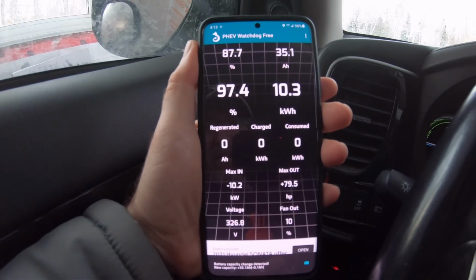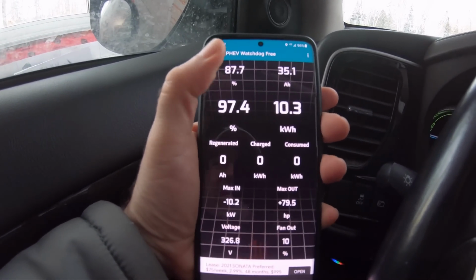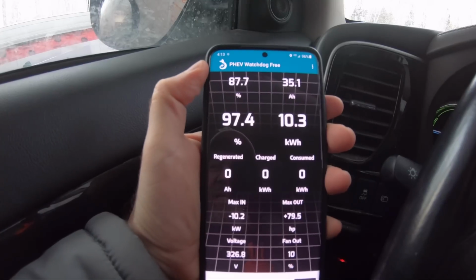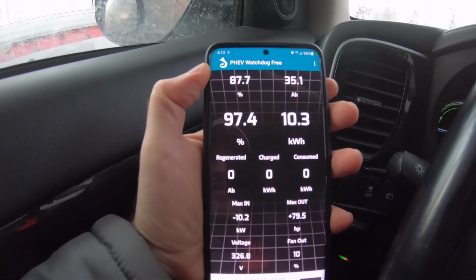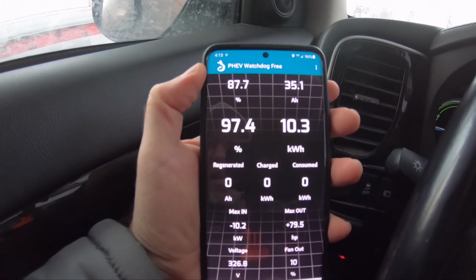Okay, there's our battery screen. And we're actually showing 35.1 amp hours, 87.7% battery right now, which is not a great thing. We should still be able to get this up to 100. This is full charge. I just unplugged the car as I got in it here.